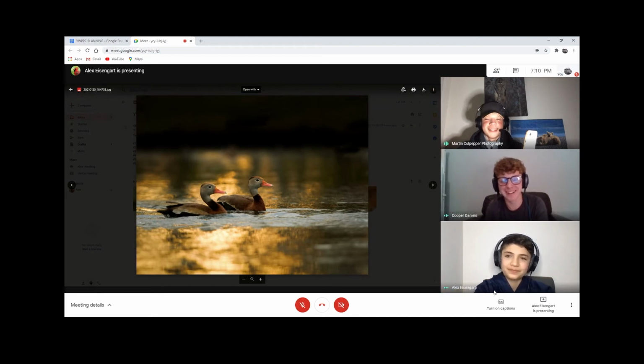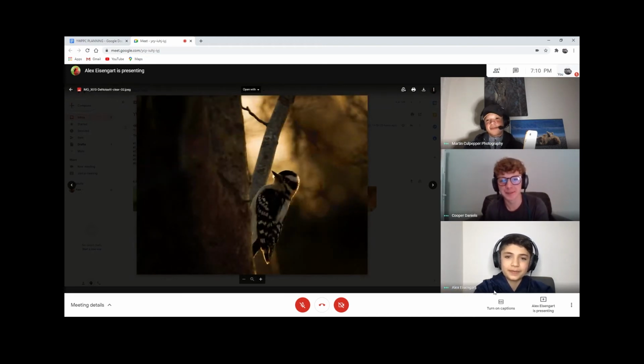Yeah, oof. All right, so this next one is a backlit downy woodpecker, but you can still see the detail. It's got some really nice gold coming through the trees. And this one was actually taken when I went up to Illinois for Christmas last month. This is the stuff that I was talking about, the backlit, where you can still get the detail. These are among my favorite types of images.